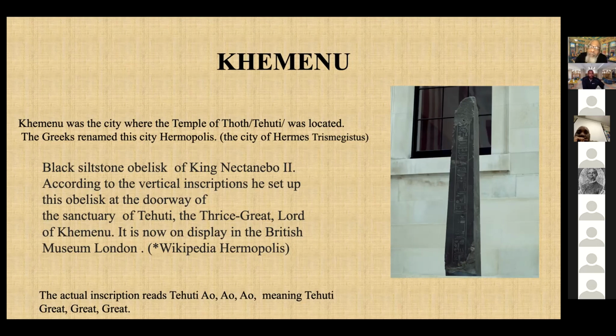According to the vertical inscriptions on it, he set up this obelisk at the doorway of the sanctuary of Tehuti, the thrice great Lord of Kemetic. It is now on display at the British Museum in London. The actual inscription, this is my note on the bottom, reads Tehuti Ao Ao Ao, meaning Tehuti great, great, great. That's where the term three times great or thrice great comes from. It comes from an inscription.